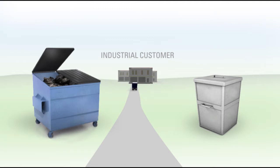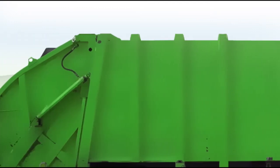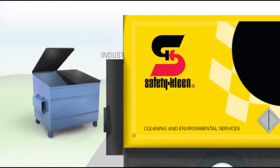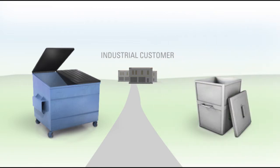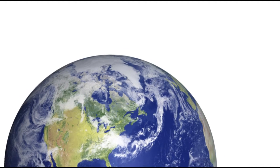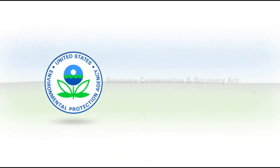Wipers that have not been exposed to hazardous materials can be taken directly to a landfill. Wipers containing hazardous materials like solvents can be picked up by a licensed hazardous waste hauler who can transport the disposed wipers safely. This protects the environment and helps the user manage their responsibility for waste disposal according to the Resource Conservation and Recovery Act.